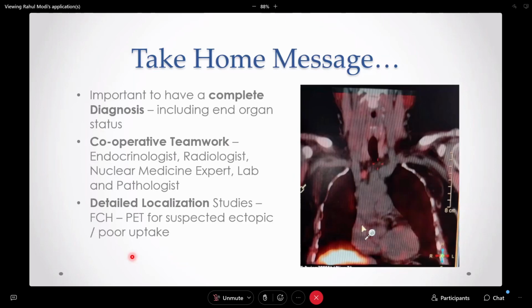Detailed localization is done only after you have made the diagnosis. Don't do your ultrasound to detect hyperparathyroidism. It's a biochemical condition. Ultrasound will just tell you about the size, which has no relevance without the necessary clinical information. And one needs to have a clear surgical plan that takes into account all the possibilities, and you have to discuss all of this in advance with the patient.